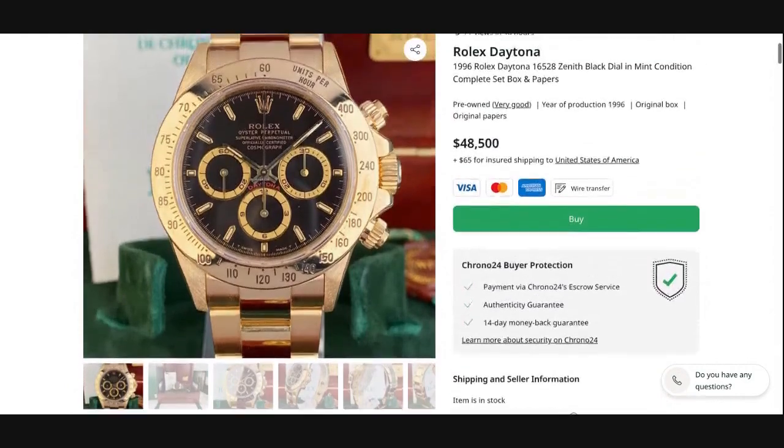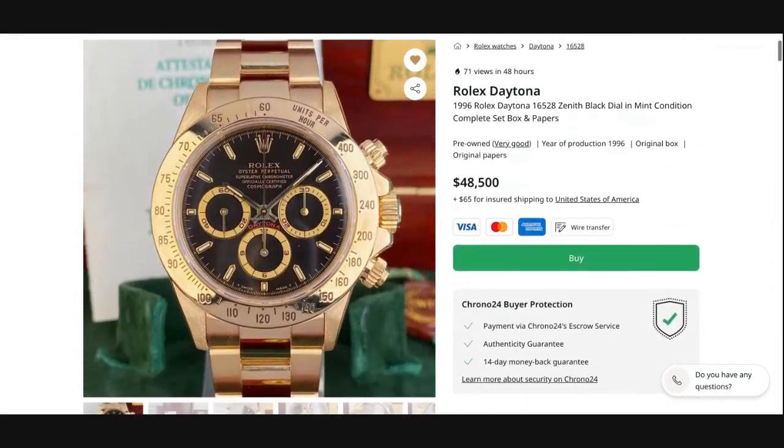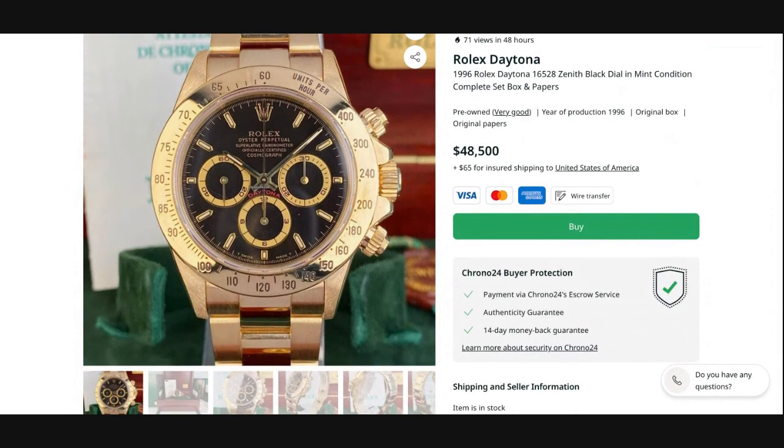Listed by a professional dealer out of the United States for the fixed price of $48,500 on Chrono24. Now, I always have a single pick of the litter. I know in this case, the price range is pretty open, pretty wide, from the lowest to the highest. So I will qualify what I'm saying here.